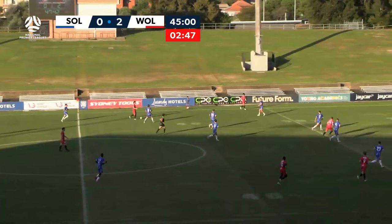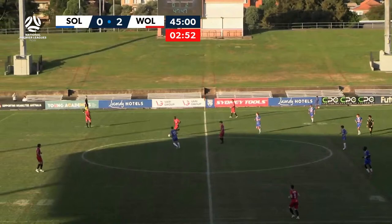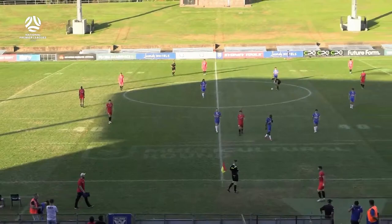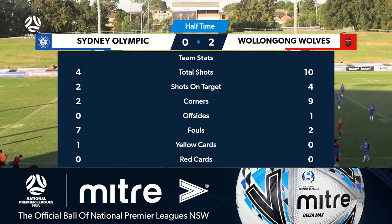Now, Wolves, I mean, they'd be delighted to have a 2-0 lead at halftime, and that's what they'll be taking into the dressing sheds. Halftime here at Belmore Sports Ground, and it has been the Takumi Ofuko show. The Wolves number 7 is the reason that Wolves are in a great position at the break.